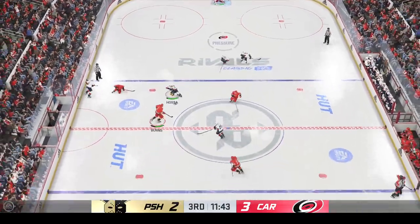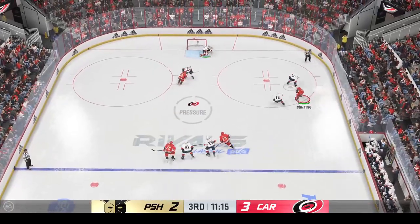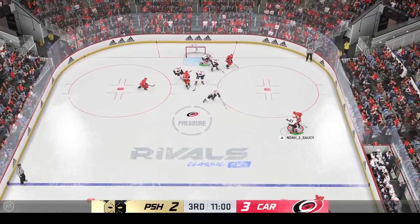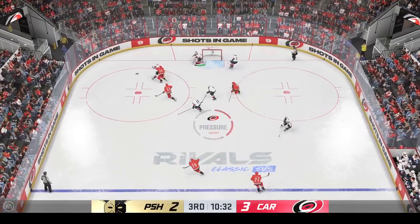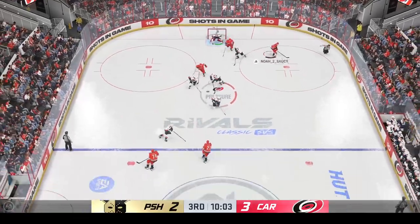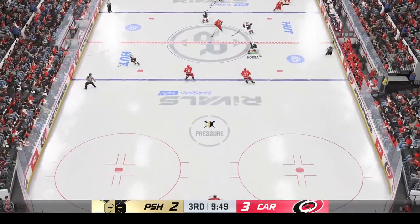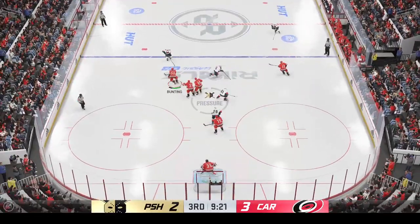That's a beautiful one. Lays into the body. Moves the puck. Carolina's top line has been just that tonight. They've contributed offensively, and they're a reason they're in the lead. Oh, what a save by Price! Here's a chance in front! What a chance, but they can't connect! Moves it quickly over to Draisaitl.